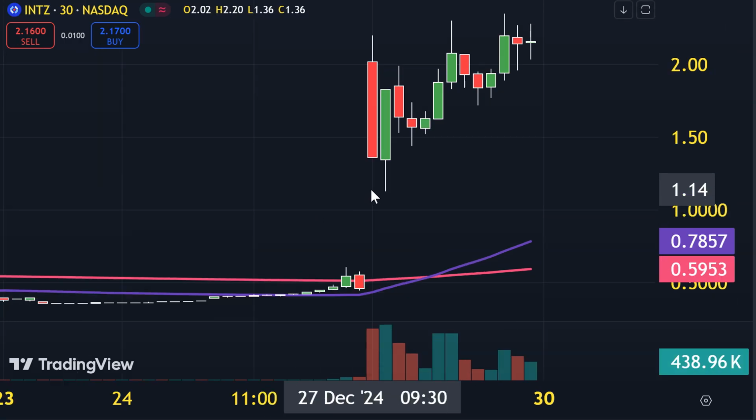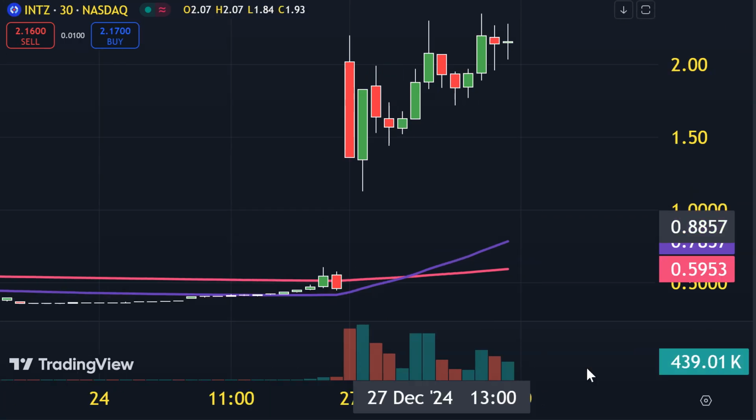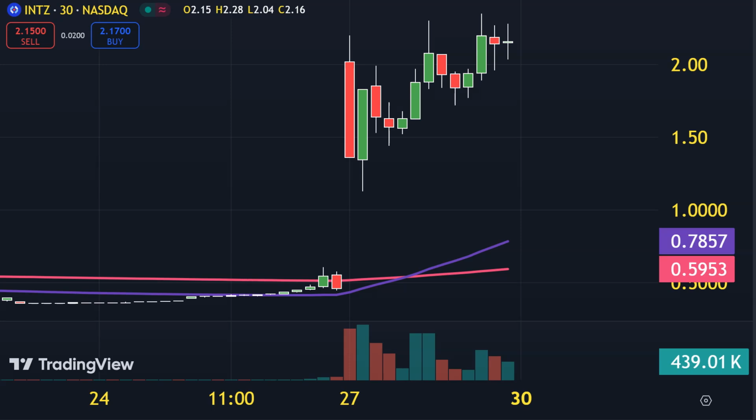Next one, INTZ. Very crazy day when you just stop and actually think about how things went. Big gap up, nasty move down, nice move up. Then all of a sudden it started to pull back again and is now working its way back upwards. So within the context of the day, very nice job of the price just building higher lows, and that's what it's all about. Assuming you care about the bigger picture, higher lows is the name of the game. So definitely going to want to keep an eye on that dynamic.